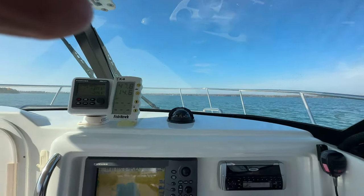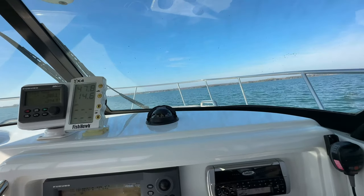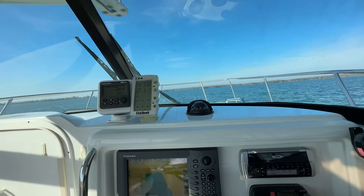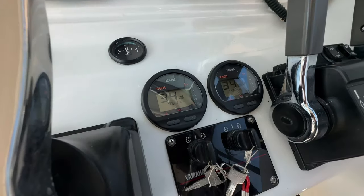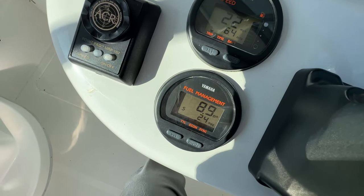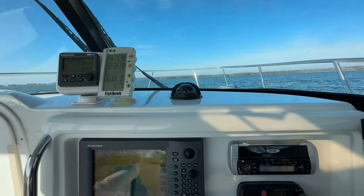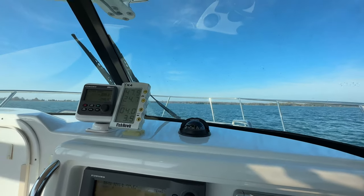Bring her up to 3,500. Settle for 3,400. 22 miles an hour, 2.4 miles per gallon. Pretty good. It's probably the most economical speed for the boat. Go to 4,000.